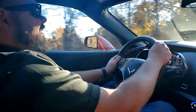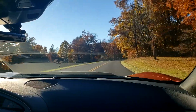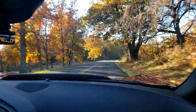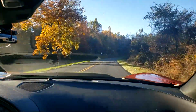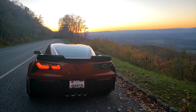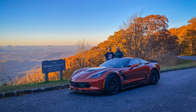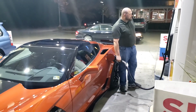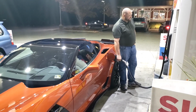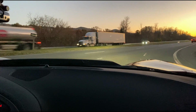A little harder than I meant to be there. So fucking responsive. It feels like a video game. Feels much more real than a video game. We'll be doing this a lot this trip. First time going on the freeway. This will be fast.